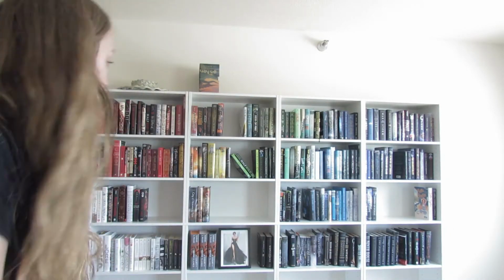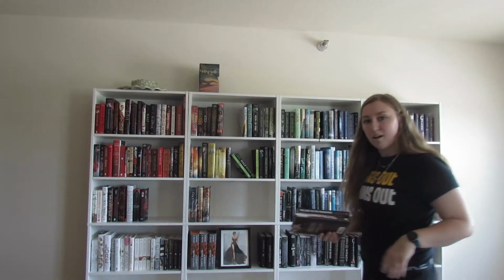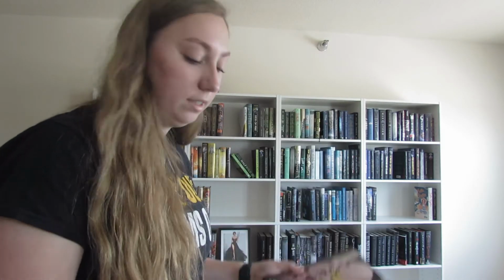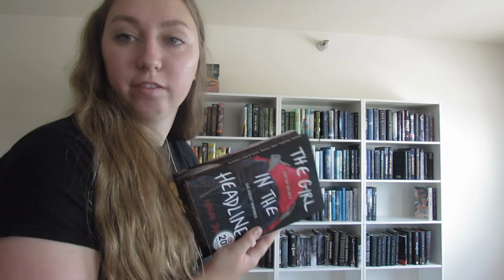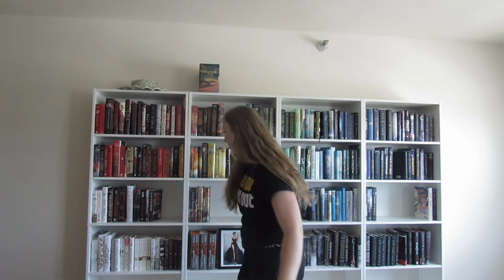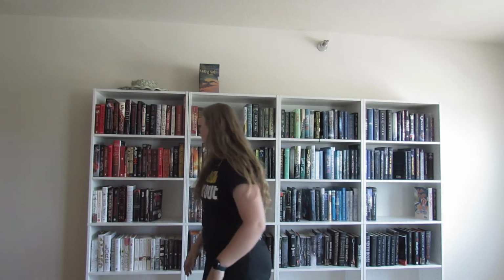These are all the books I have. Well, I have a lot of organizing to do. Also, I picked up two books at Target yesterday: The Girl in the Headlines and They'll Never Catch Us. So I'm also going to have to find places for these. Okay, I don't know how I'm going to do this. This is going to be interesting.